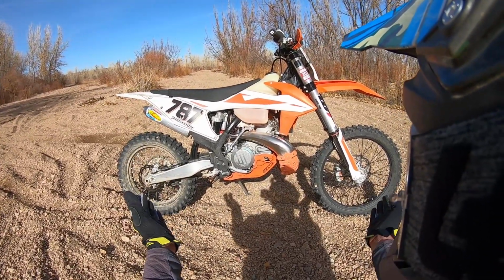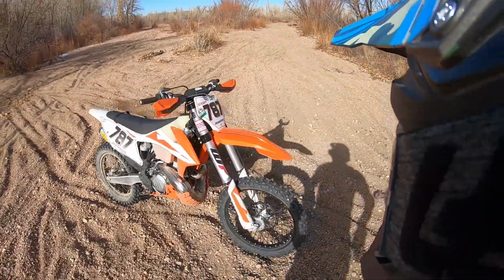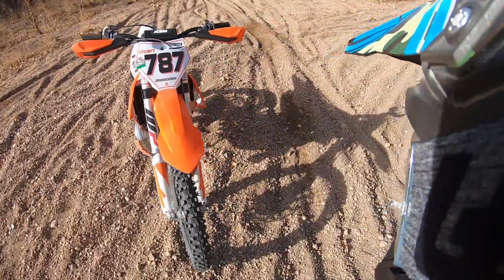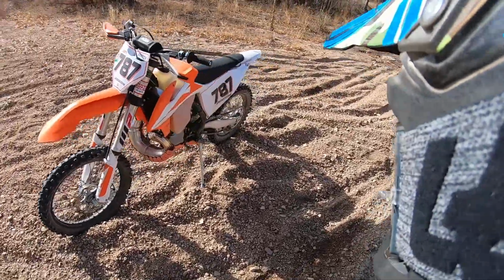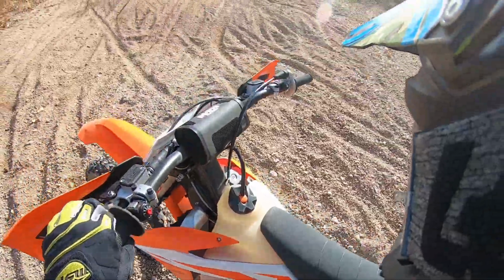2019 KTM 250XC, really cool bike, man. What a blast. Thanks to Mike for letting me take it for a spin. Man, what a cool bike. Gonna go spend a little bit more time on it here. Woo! 250XC, baby.